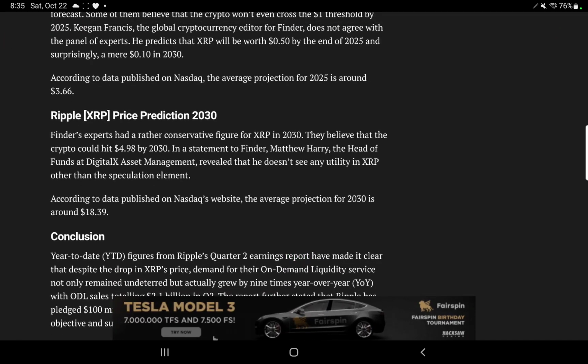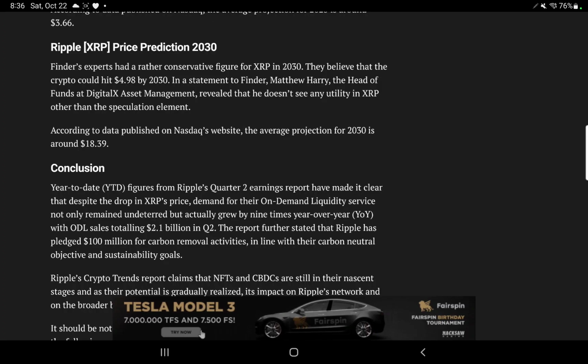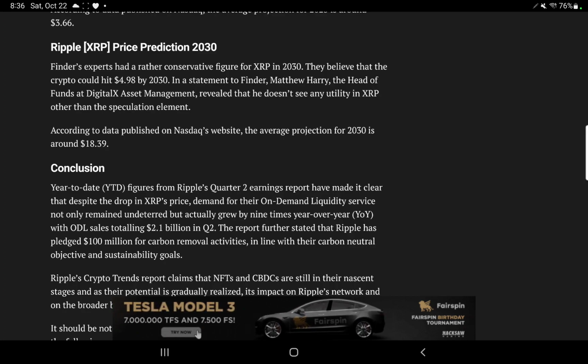So, in a statement to Finder, Matthew Harry, the head of funds at DigitalX Asset Manager, revealed that he doesn't see any utility in XRP other than the speculation element, which I, again, disagree with because it has the liquidity. According to data published, and this is what gets me excited, and take it for what it's worth, are you going to listen to Harry or the data published on the Nasdaq's website? This is published on Nasdaq's website. According to data published on Nasdaq's website, the average projection for 2030 is around $18.39. Now we're talking life-changing money.